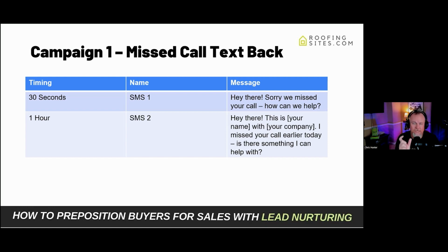Keep it simple. That's the biggest part about text message campaigns, in my opinion, right? People try to make it too fancy, add all these emojis and all that kind of stuff. Leave all that out. Keep it as simple as you possibly can. Keep it conversational is the other part. Okay. So if you notice in that message, hey, we missed your call. How can we help? Okay. That's something that you would probably send out, hopefully, right? Something super simple because you're busy and it goes out.